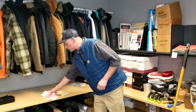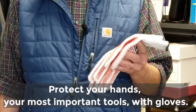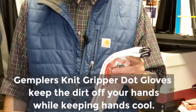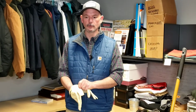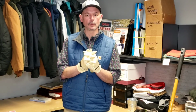Now when you're working in the garden or in your yard, it's important to have a good pair of gloves. For simple gardening tasks, a nice dipped or dotted pair of gloves like our Gemplers red dot gloves are just ideal. They keep the majority of the dirt off your hands, but the knit material keeps your hands from getting too warm, which is just fantastic on a warm summer day. If you're going to be working with any type of abrasive plants or roses and such, I would recommend getting a good pair of leather gloves. Our Gemplers gloves here, fairly soft considering that they're leather, but this is going to give you the best puncture resistance of any type of work glove.